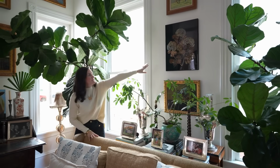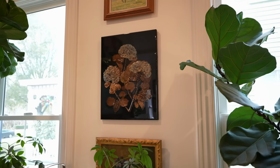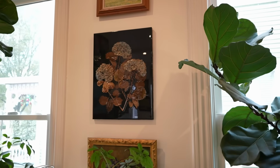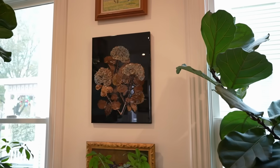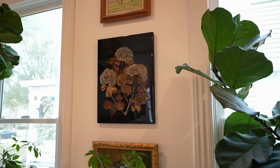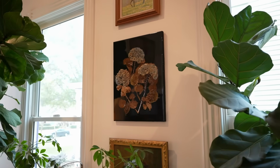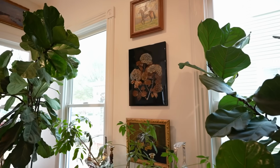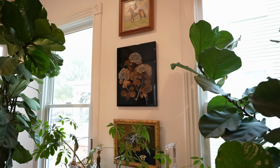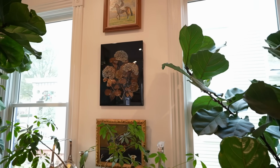And then this piece right here is one of my favorite things in our home. It was actually done by a childhood friend of mine, Mary Margaret Monsees. She is a resin artist in Savannah, Georgia, and she took these hydrangeas and pressed them and then covered them in resin. And I just think that they're so cool. It's such a statement piece. And then above that is a painting by Booth Malone, a local artist that my brother picked out. And Bowie's always making herself known.